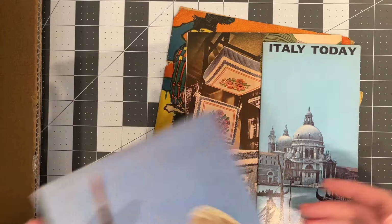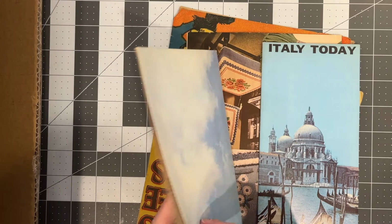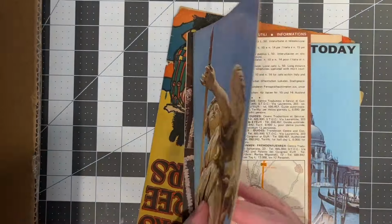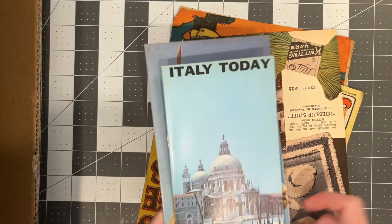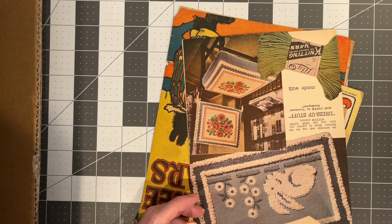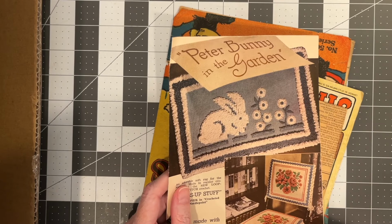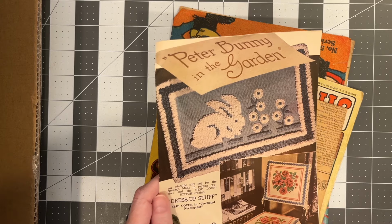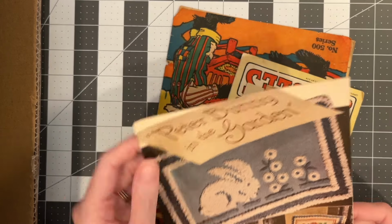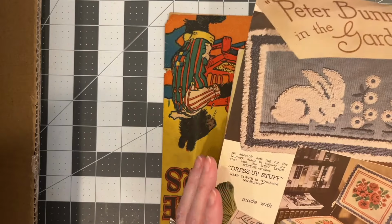Italy Today and Rome. This is cool. What can I use? I have other ephemera from Rome. What would be a good base of a journal? Is there like a Disney movie set in, maybe the movie Roman Holiday with Audrey Hepburn. That would be a cool one if I could find like a VHS tape of that. That would be a fun journal.